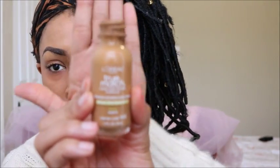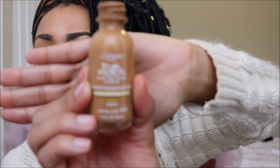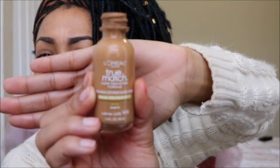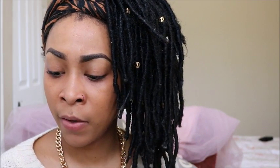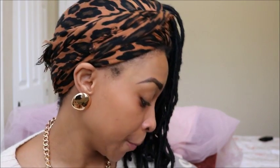Now I'm going to start with my foundation. I really like using this one. It's like an everyday foundation, True Match by L'Oreal Paris, in the color Creme Cafe. And yeah, it's like an everyday foundation. So I'm gonna just take that and dot it all over my face.